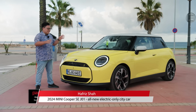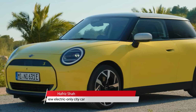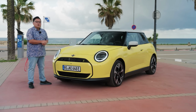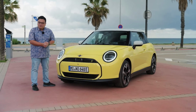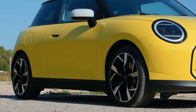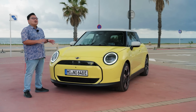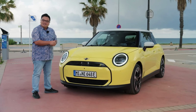This is it, guys, the all-new 5th generation Mini Cooper, codenamed J01. Everybody's favorite premium city car has now been given a full rework for 2024, but there are quite a few surprises in store for you. First of all, this is now a pure electric vehicle, and even more than that, this iconic British automobile is no longer made in the UK. It's actually now made in China.